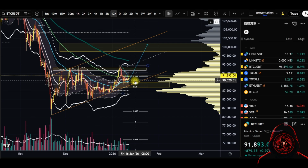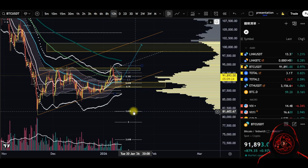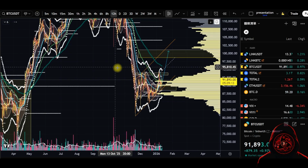So okay, we got resistance right here. Now price corrected below, a healthy correction, down all the way to Fib 0.618. It's a little bit lower than I thought, but it's all good. And it consolidated here for a few days. Now it's ready to get back for the second part of the rally. And I think now we can remove this Fibonacci.